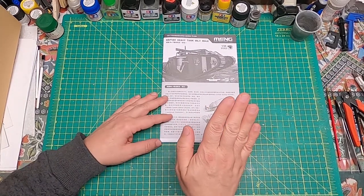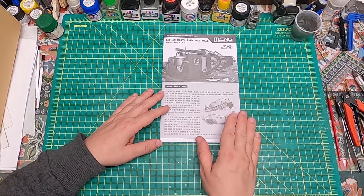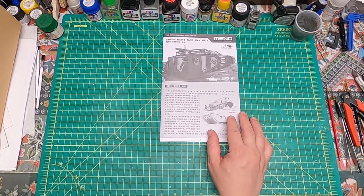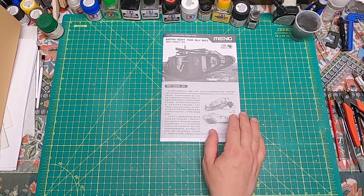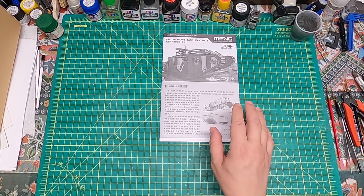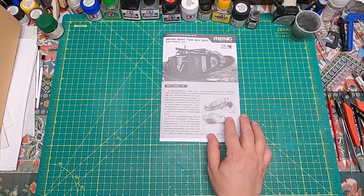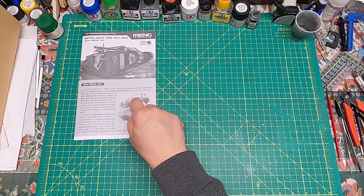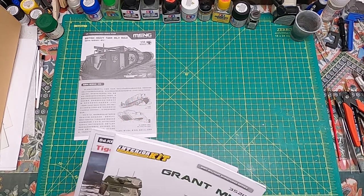Now, when I was looking at this kit, I was looking at what else I have in stock, and I realized I can do an overall theme. So this is a long range project, and God knows when it will ever be done. But I'm gonna work on this one now. So this will be a World War I armored vehicle, full interior.